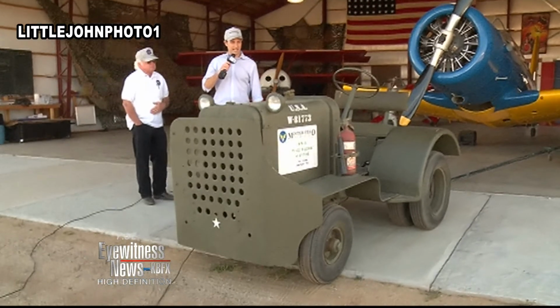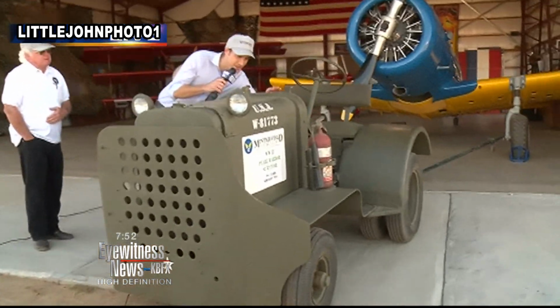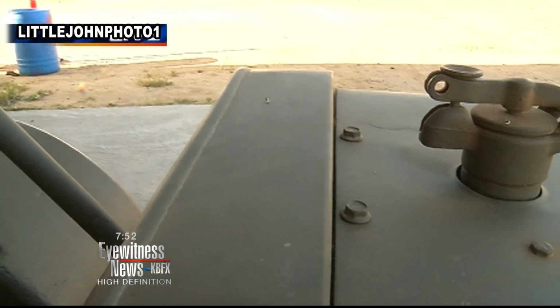And James was kind of like the expertise here. You can barely see the autograph of the local native that signed this, who drove this back during Pearl Harbor. Do you know his name and where he's from? I can't remember. We're going to get that information for you in the next segment.